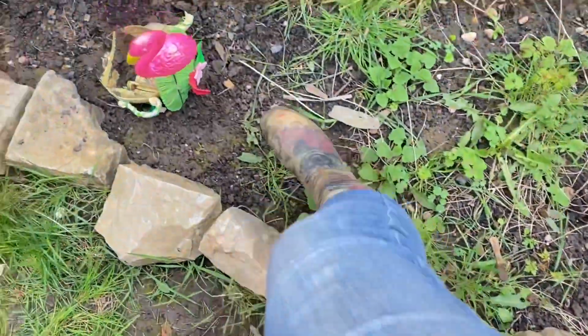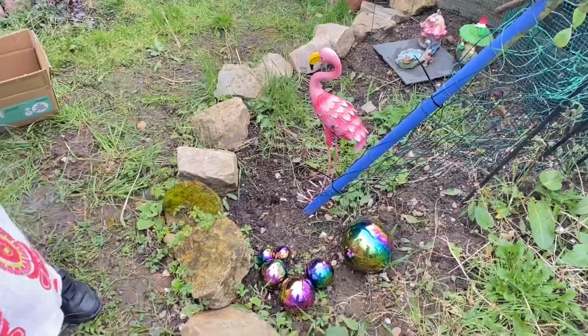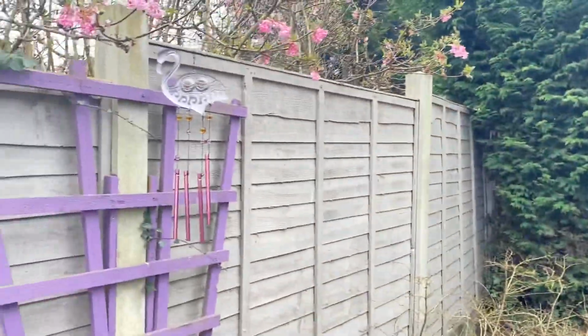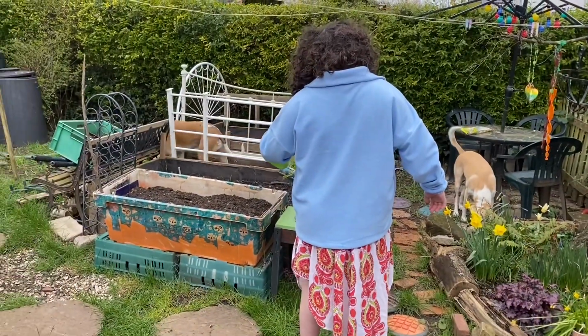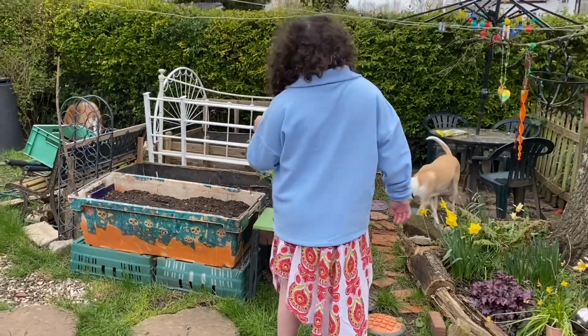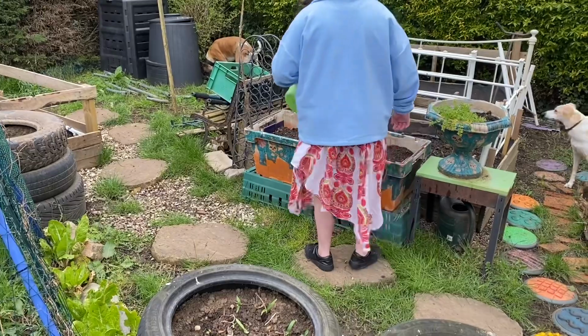Why don't we put this slab down here and put our little fairy world on? Tills, what do you reckon? I like it. So we've got a little fairy world starting over there. We've got magic flamingos there. We've got a cheeky old bum poking out there. We've got a flamingo wind chime and little rabbits hiding down there, Till. Awesome job. High five. Oh, are you watering for Mum, Till? See, guys, top head gardener. Aren't you, Tills? So do all along the edge there.